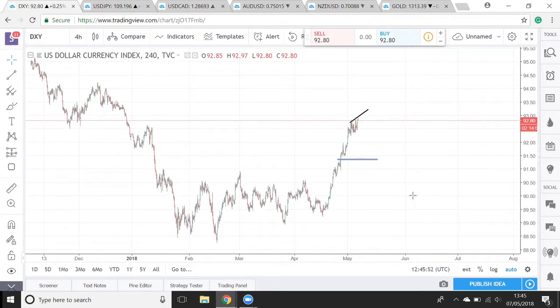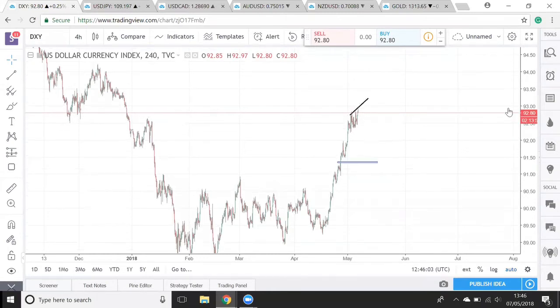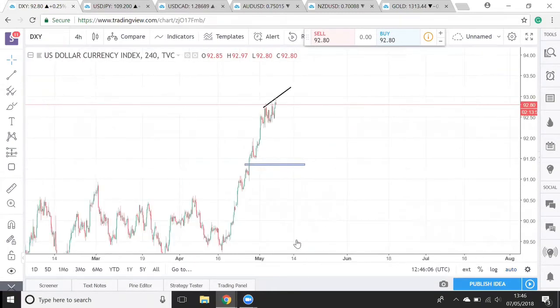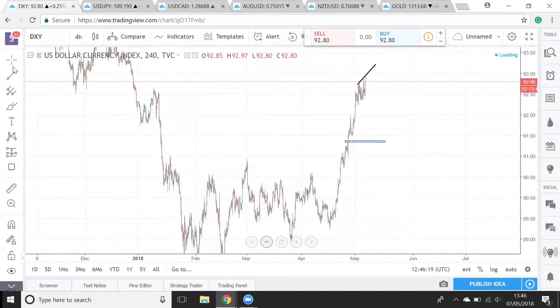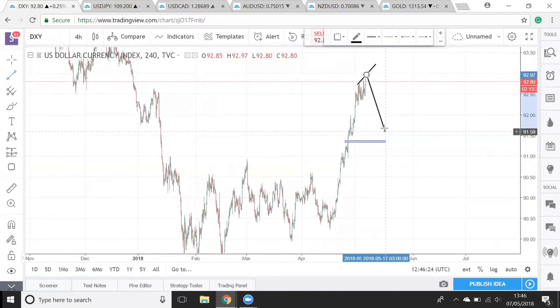Okay, so this is the dollar index. Since last week, I was anticipating a move down, because we've had such a long stretch, and we've had dips where buyers kept buying the market, and now we've had the area of consolidation, the area of rest. I think we need a pullback.